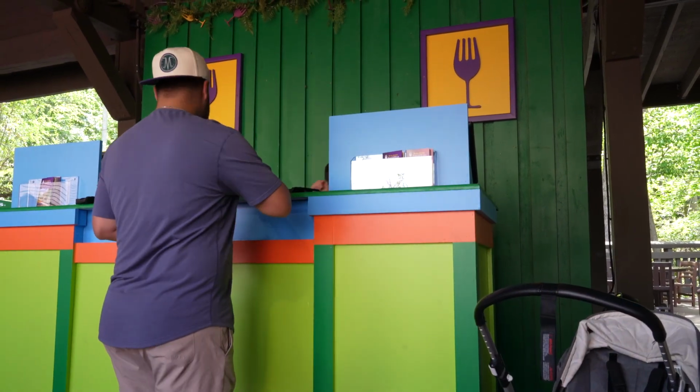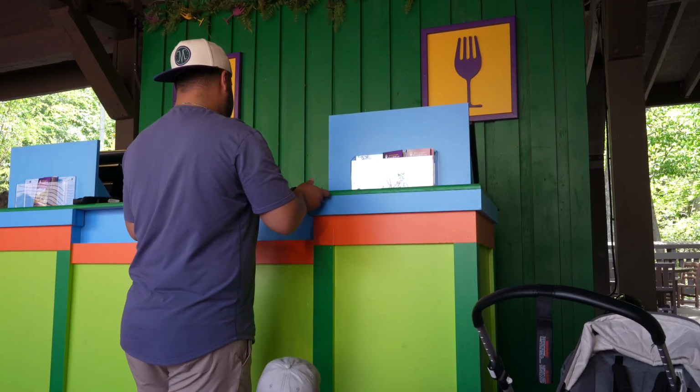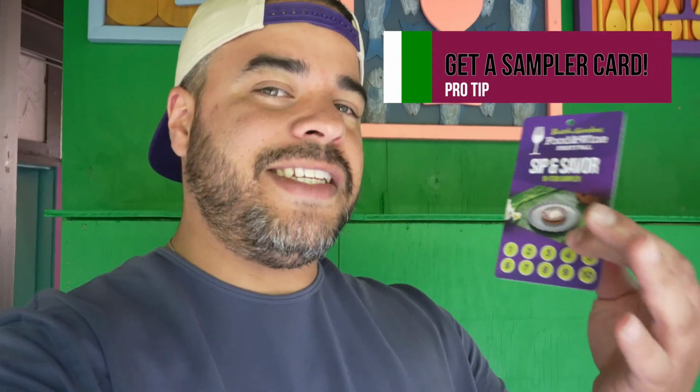So just as you enter, to the right side, right next to the little sweet treat shop, is where you could go ahead and get your Sip and Savor lanyard. We ended up getting ours, and if I recall last year, the options were a 5 and a 10 tasting lanyard. This year it's a 10 and a 15, which means there isn't a super cheap option, but that also means that you probably save more per item.